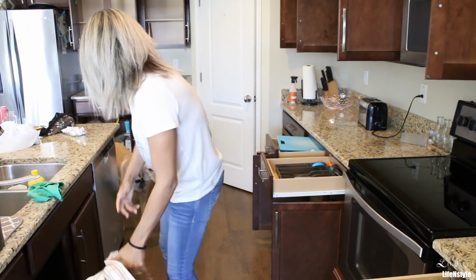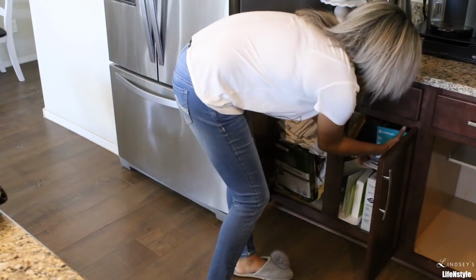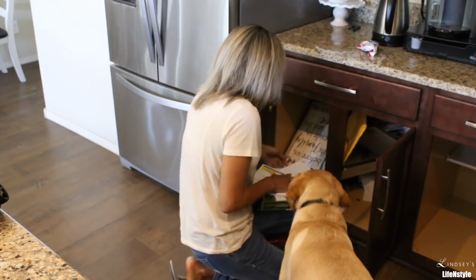What I'm doing here is taking out everything from my cupboards and drawers. What Konmari wants you to do is literally put everything out on the floor and out on the counter so you can actually see the clutter that you have.